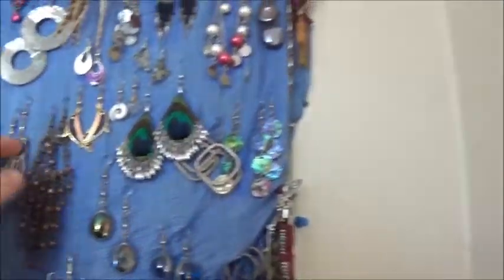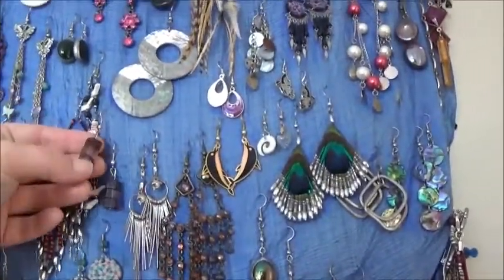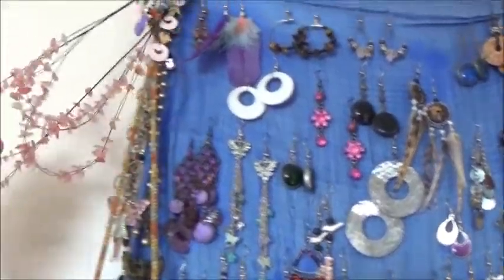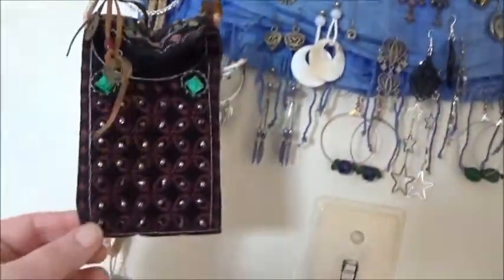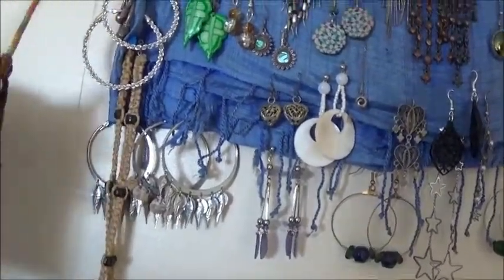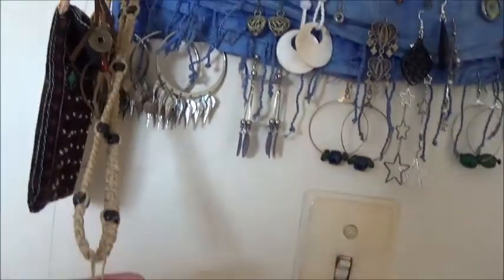Some of these I've just bought, and some of these I've made, like I made these ones, and my cousin made me these ones, and some of them I've just picked up throughout my journeys in life. Those are all rose quartz on that necklace there, and this is a bag that I picked up in an op shop, and it was supposed to be for my cell phone but it's too small. So it just sits here because it's pretty, and there's just some little clips hanging on there. This is a necklace that my brother made me, and he weaved all that and put all the beads in, so that's a really special one.